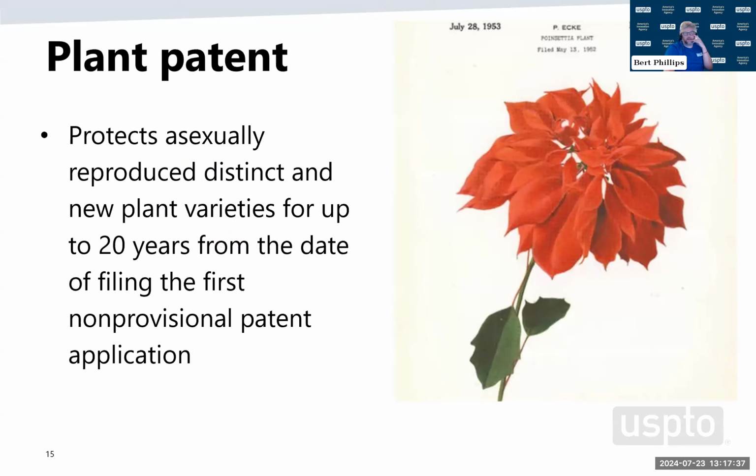All right. So plant patent. This is a specific type of patent that is just for plants, and it protects asexually reproduced distinct and new plant varieties. It also has a 20-year term. Now, I'm not a botanist, but I looked it up, and asexual reproduction is just cutting, layering, division, budding, and grafting. If you're a gardener, you might know what those are. But that's how you have to reproduce the plant in order to get coverage on it. You can't, for example, get one on a tuber propagated or a root vegetable, right? So that's just the rules.